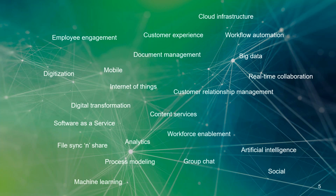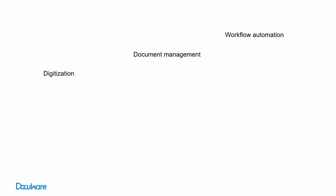But what I want to do is focus on a few of them, specifically digitization, document management, and workflow automation. Now, these aren't just what Docuware does very well. It also represents the things that'll make your business and your store become smarter and faster and help regain profitability.